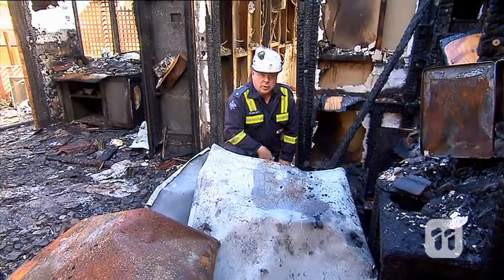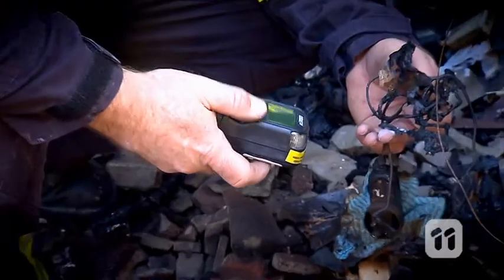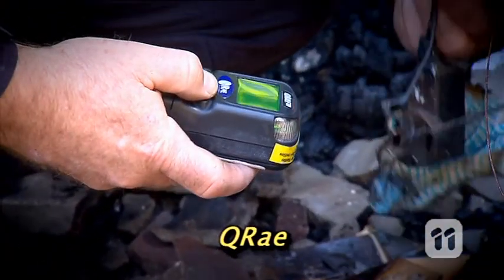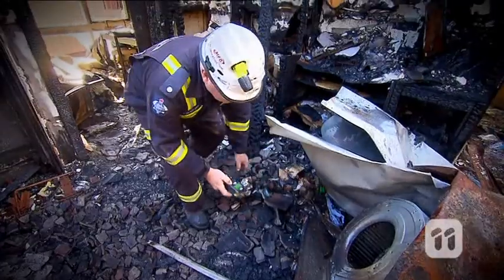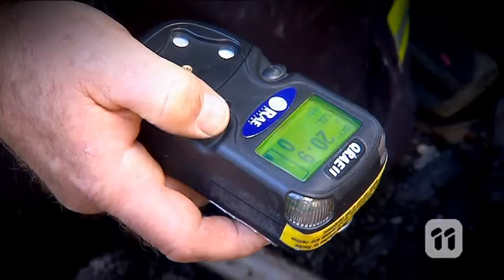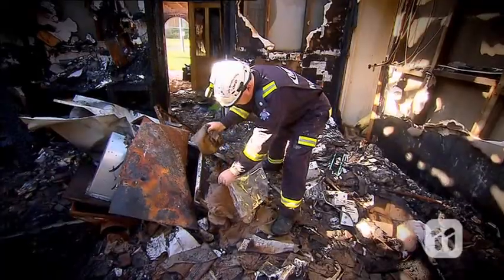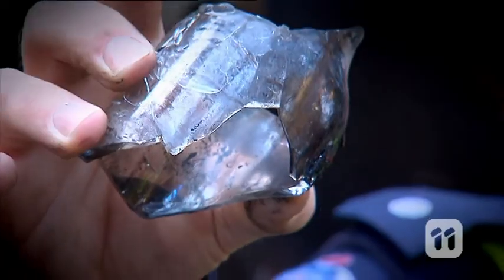Once we establish the area of greatest burn, we bring out a device called a Curate. This monitors the air and measures the concentration of certain gases. We use it to tell if any accelerants or fire-starting chemicals are present, and if they are, we let our friends at forensics know. We also collect samples of all different kinds to be chemically analysed at the lab.